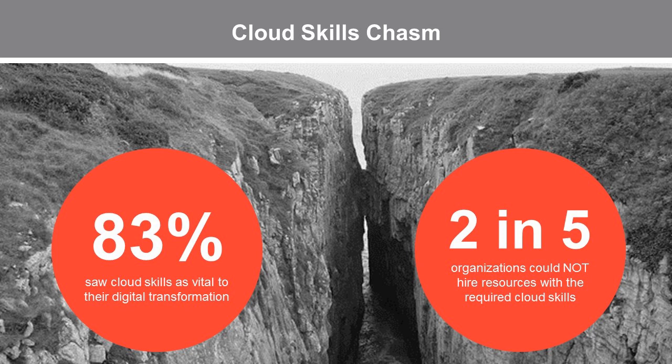Organizations today are undergoing these digital transformations to become more agile and cost efficient. Yet 83% recognize that cloud skills are vital to achieving that transformation. Unfortunately, 2 in 5 firms report they simply cannot hire the cloud skills they need.